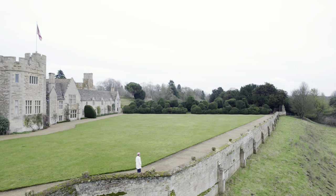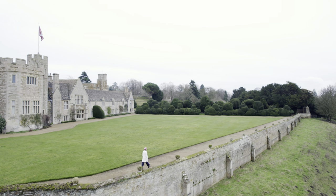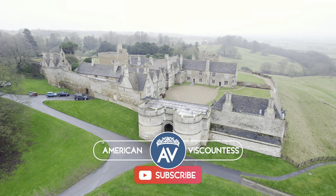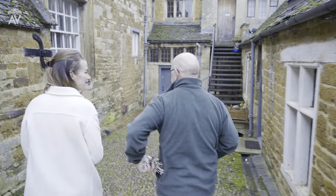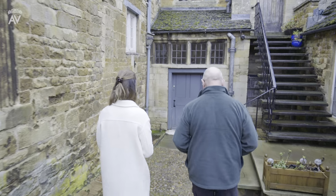I'm visiting Rockingham Castle in Northamptonshire, home to the family of James Saunders Watson for over 450 years. Keeping these historic homes ticking over is a mighty task, and today I'm helping Pete Smith, the caretaker here, with one of his many weekly tasks, winding all the clocks in the castle.